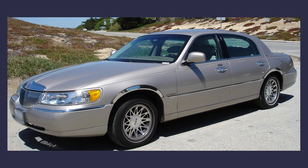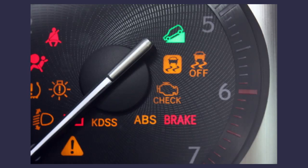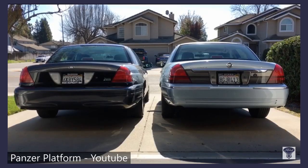3. Lack of modern safety features. While in some ways this can be a pro, in my opinion, when searching for a first car, as many Panther buyers are, this is a con. These cars show their age when it comes to safety. Most don't have traction control, and none have electronic stability control or a reverse camera, and some don't even have side curtain airbags.